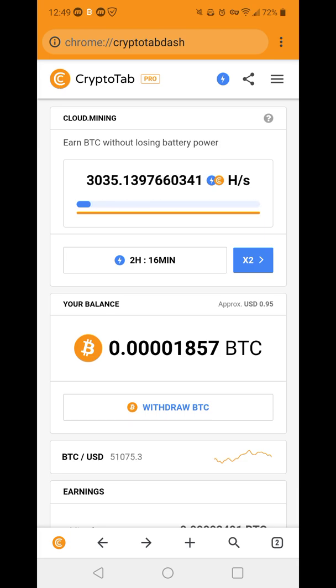Now, I know I've done a review on CryptoTab browser before, but I can't say enough about it. This was one that I saw a review on, and I thought it was too good to be true. I downloaded it myself, put it on my phone, and lo and behold, I was actually able to withdraw Bitcoin to my Bitcoin wallet in Coinbase.